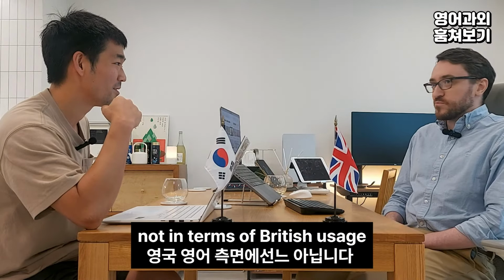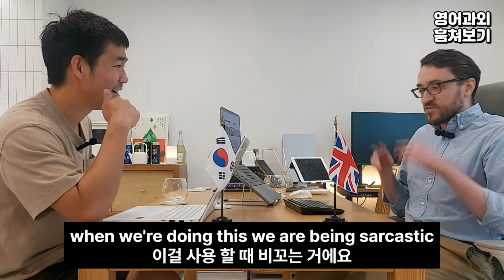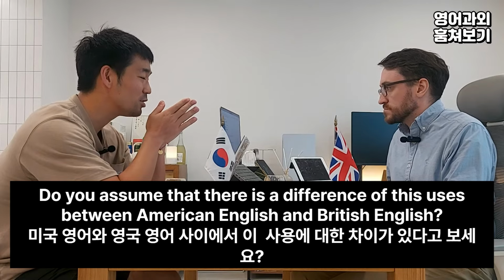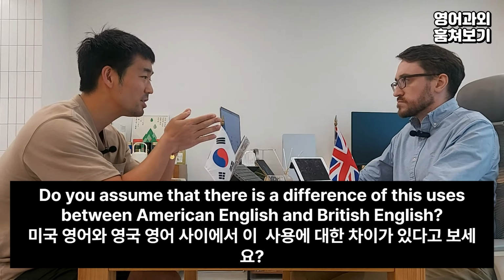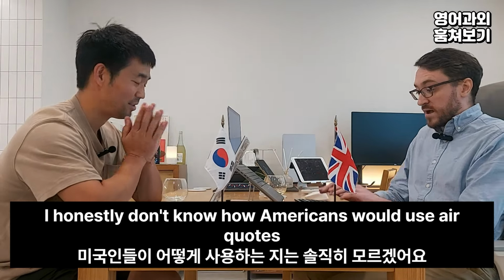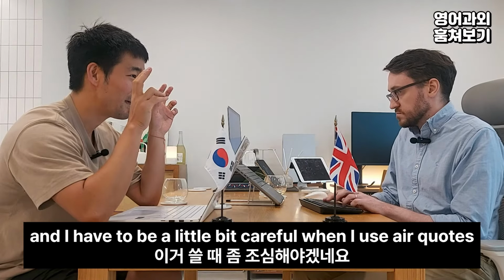Not in terms of British usage. Really? When we're doing this, we're being sarcastic. Oh my God. Yeah. Do you assume that there is a difference in this usage between American English and British English? I honestly don't know how Americans would use air quotes. Then I have to be a little bit careful when I use, not quotation marks, air quotes.